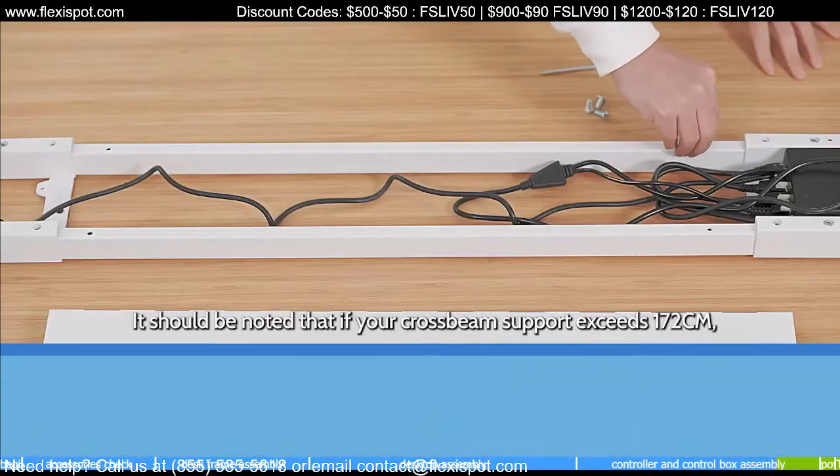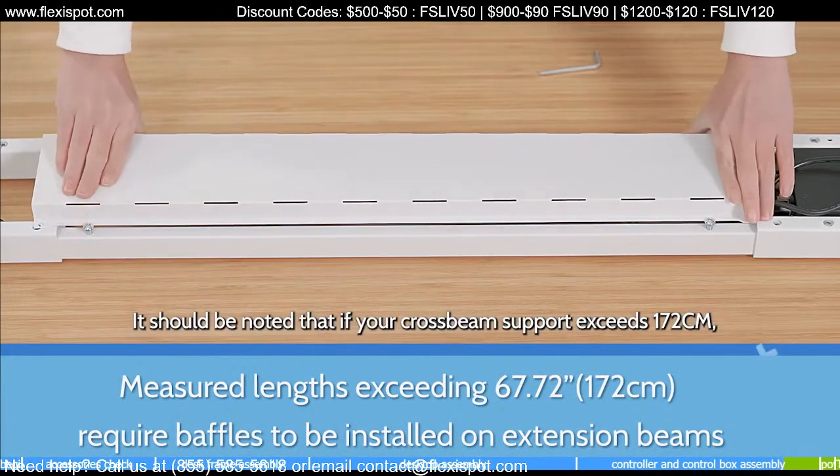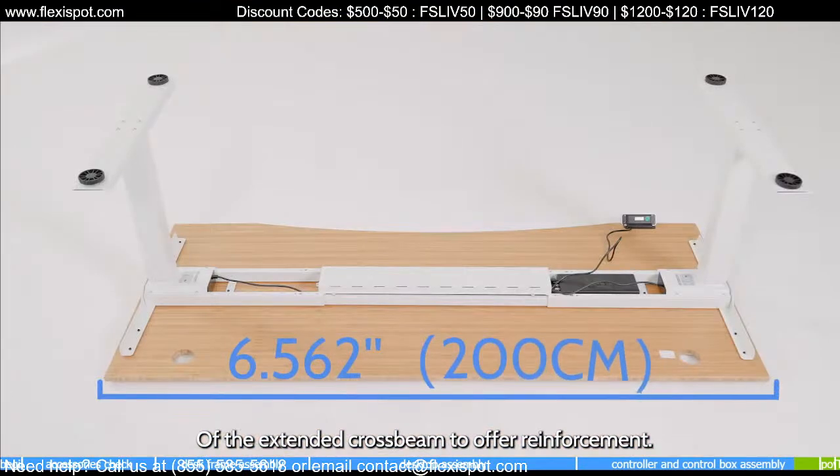It should be noted that if your crossbeam support exceeds 172 centimeters, then the cable tray needs to be installed in the center of the extended crossbeam to offer reinforcement.